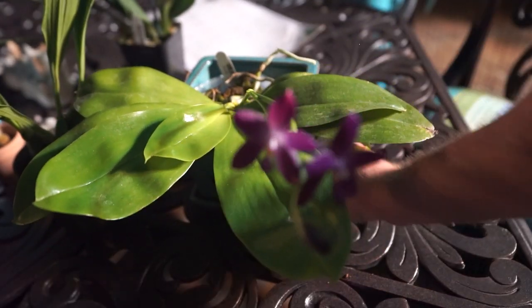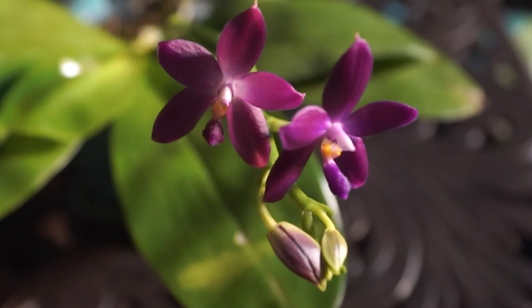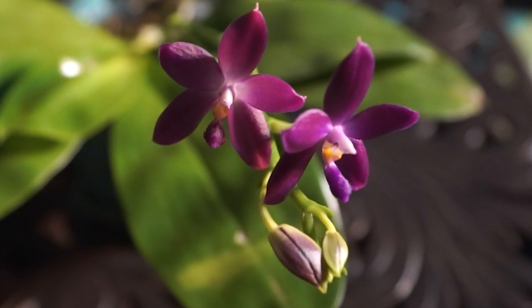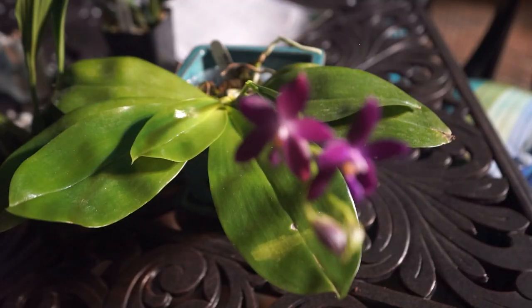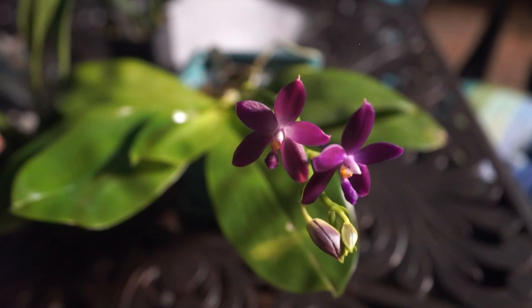Let's have a look at that flower. See it? Isn't that gorgeous? And the camera's not really doing it justice. It is a lighter purple than this. It is fragrant. It smells quite nice. It's a sweet smell. Hey camera, pick up the flowers.